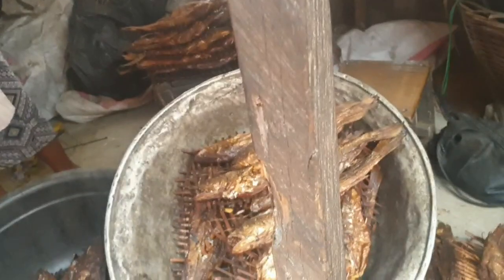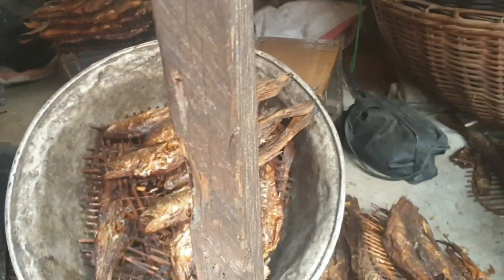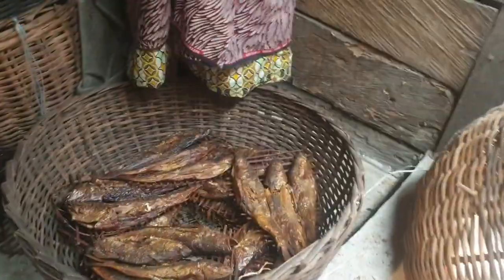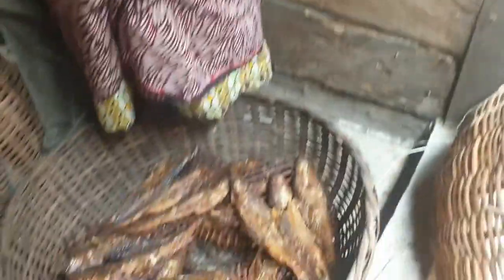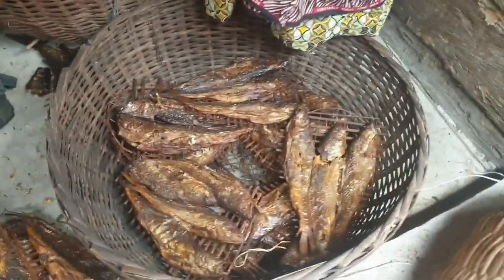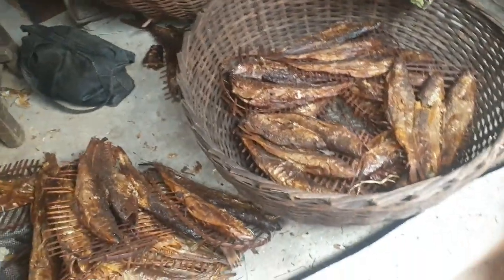Wow. How do you see him? The big one. Which one? Number? I think I see first. Can you give me? I mean, this one is croaker, right? It's croaker. How are you selling it? Now the big one, she says she wants. Like this one.